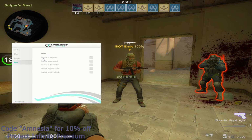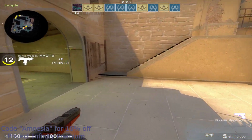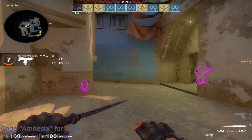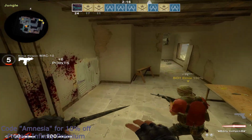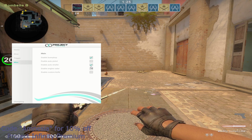And now let's go for the misc tab. You have enabled bunny hop. I guess all of you know what bunny hop is. It will just make you hop in the perfect section to gain more speed in game. Your normal running speed with a knife is 250, and as soon as you start b-hopping you can reach speeds up to 300. If you do not get it to work, you can also use the auto strafe feature.